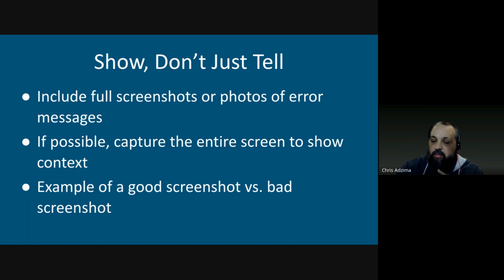And that kind of ties into making sure you capture as much of the screen as possible, right? It's nice to keep it so that it's able to focus on it, but sometimes things like the URL or even the title of the window itself can help us understand what's going on. So get as much of that as you can. Sorry, I forgot to get an example of a good screenshot versus a bad screenshot to put in here, but essentially, the more information we can see in that screenshot, the better.